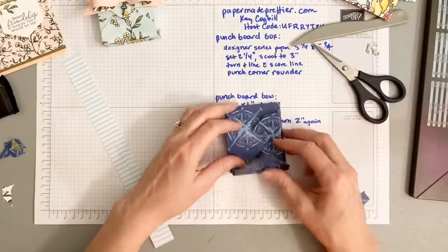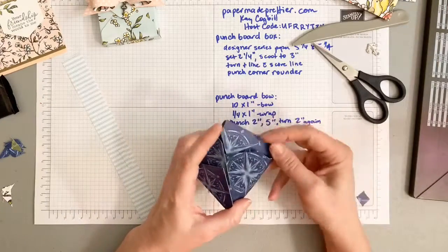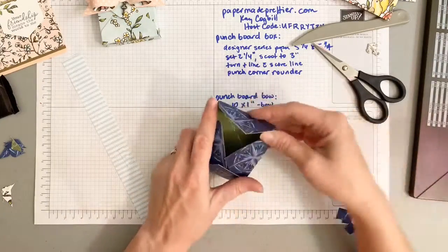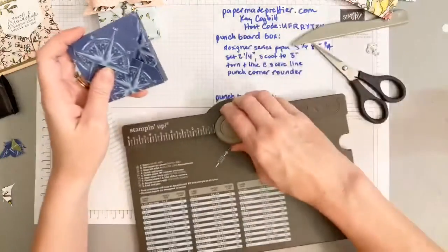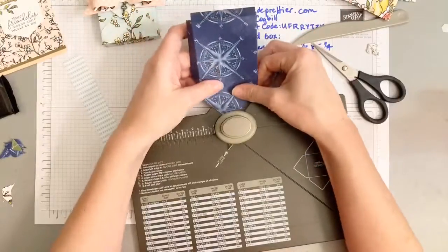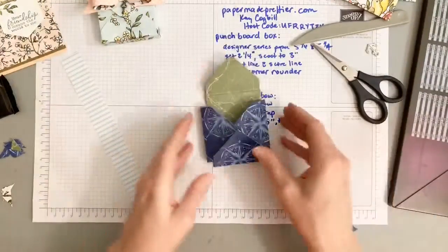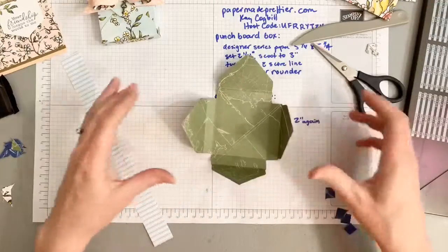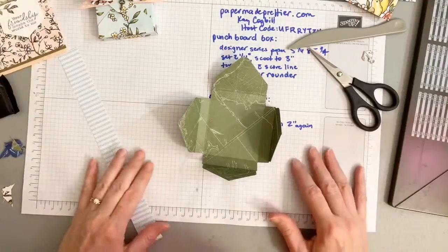And then let's check it out to see which way I want it to go that way. So I'm going to go ahead and corner round this little section. And that's it. I'm going to leave the others as is. All right, so now we have a little box situation going on here.